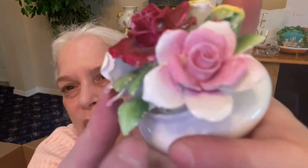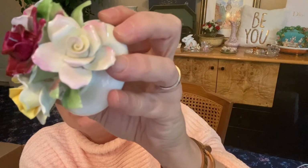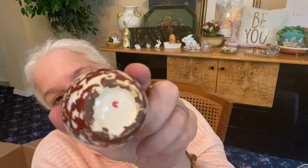Right? Maybe it's not chipped, maybe it's just missing a little of color right there. Maybe it's a little chip, nothing major at all. Right. Reminds me of Capo di Monte. Look, you guys, some pottery, and it's a miniature. Has a little crease in it. It's a miniature jug, right?